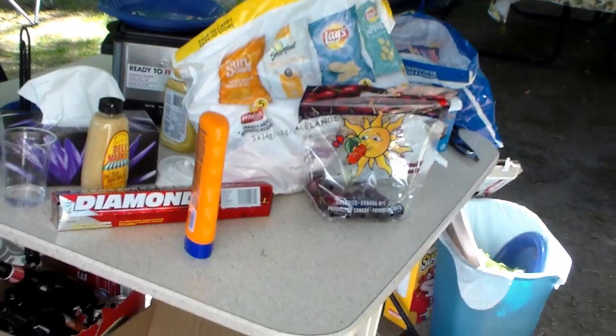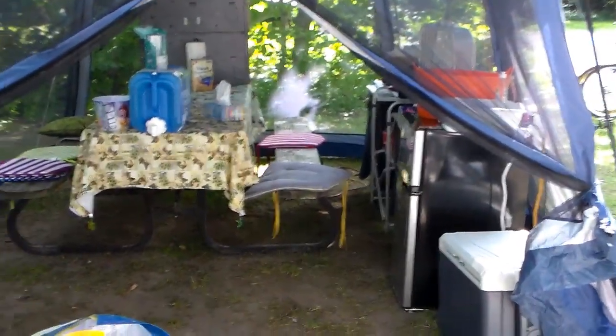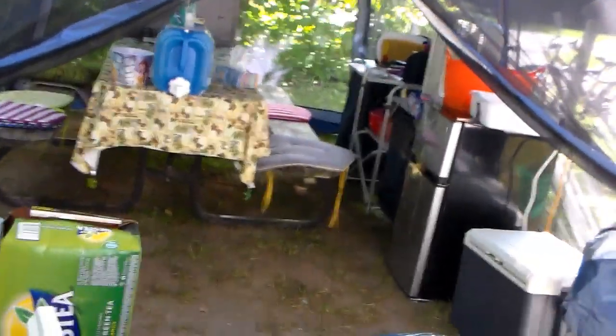This is my husband's side, and then we can't use the sink here because there's no running water. So let's go outside. It's a beautiful day. My kids and my husband are out kayaking or canoeing. I'm not quite sure what they're doing, but I'm kind of afraid of the water, so that's why I didn't go with them. I don't like lakes and stuff like that.